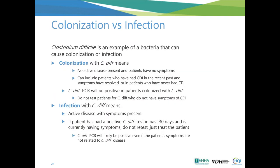Again, here's another, and this is specifically to C. difficile, all right? If a person is colonized with C. diff, they're not having that voluminous diarrhea. They're not having the signs and symptoms, all right? They may still be shedding C. diff spores, but they are not showing signs and symptoms of being sick, all right?